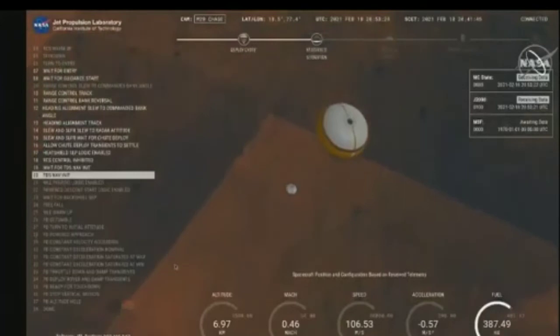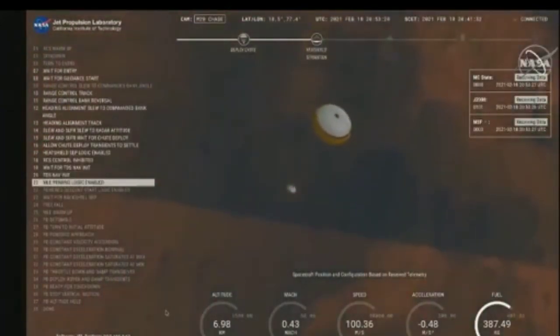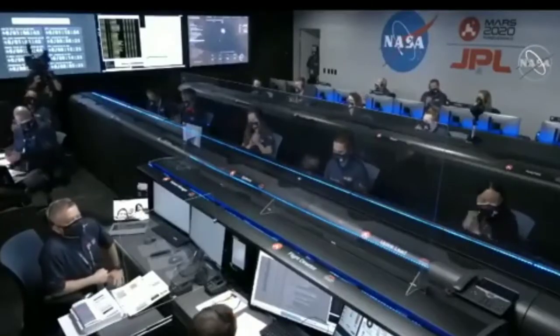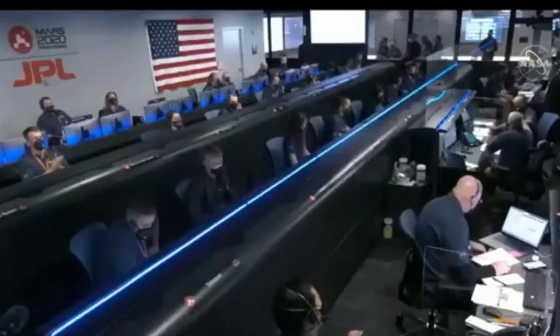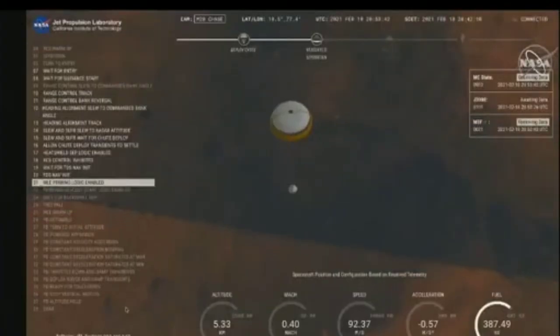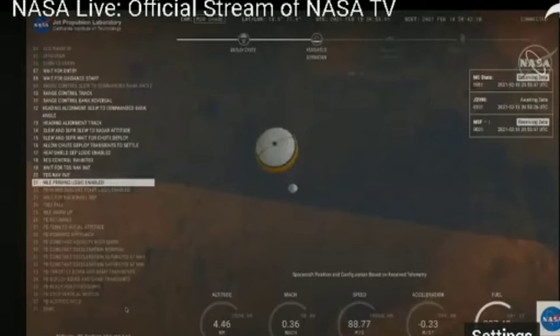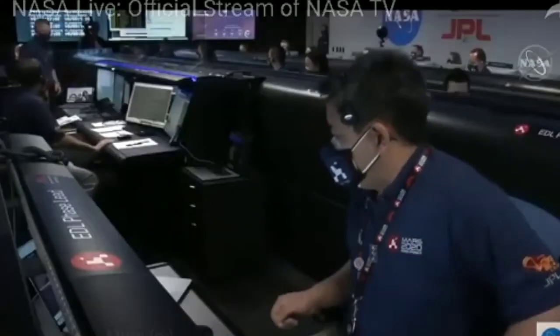Yes! Perseverance now has radar lock on the ground. Current velocity is about 100 meters per second, 6.6 kilometers above the surface. Perseverance is continuing to descend on the parachute. We are coming up on the initialization of terrain relative navigation and subsequently the priming of the landing engines. Our current velocity is about 90 meters per second at an altitude of 4.2 kilometers.